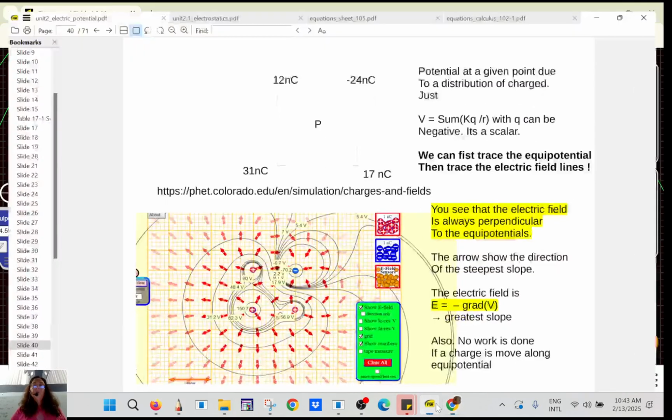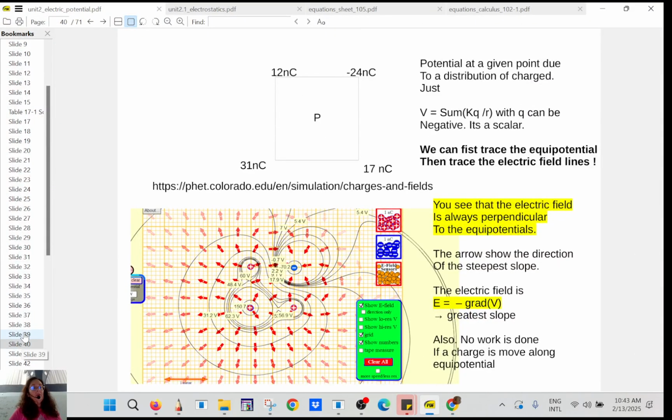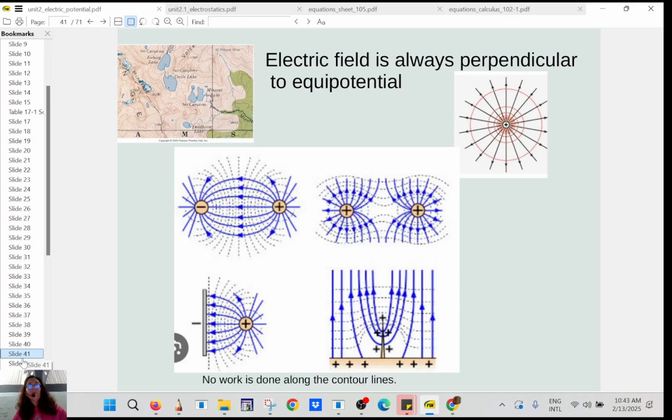So that's how you will do it. So I will come back to this one because your attention span is decreasing. I feel your attention span is decreasing. So I will save it for next time. But here is the idea.